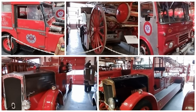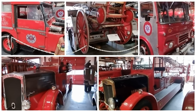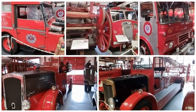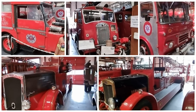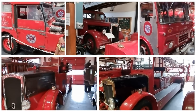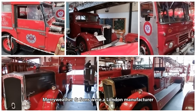And here's one we can only see the back of. This is a 1953 Dennis F12. And another one beside it, a 54 Dennis model F8. And a 52 Merryweather. It's not a name I know, but I'll have to look it up.